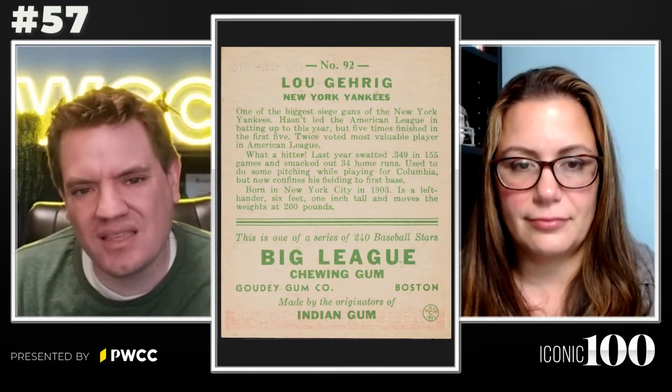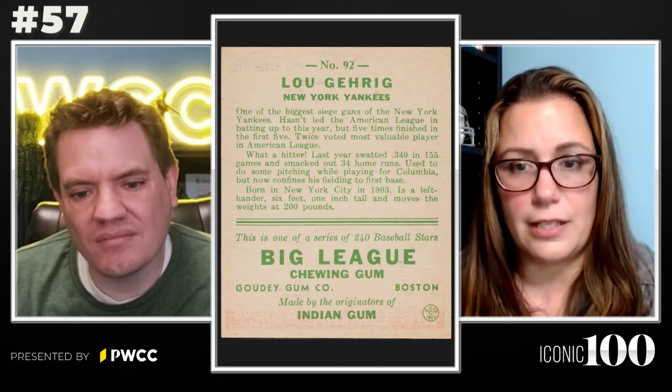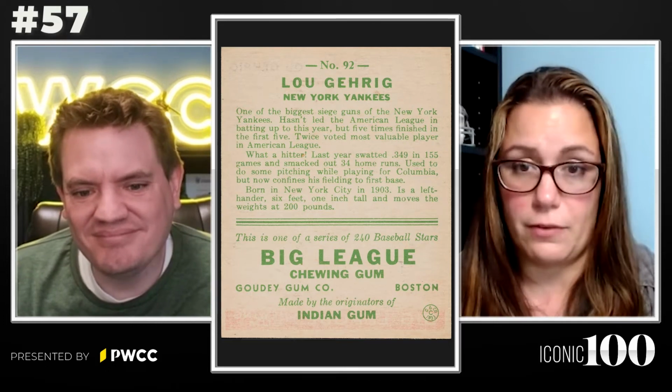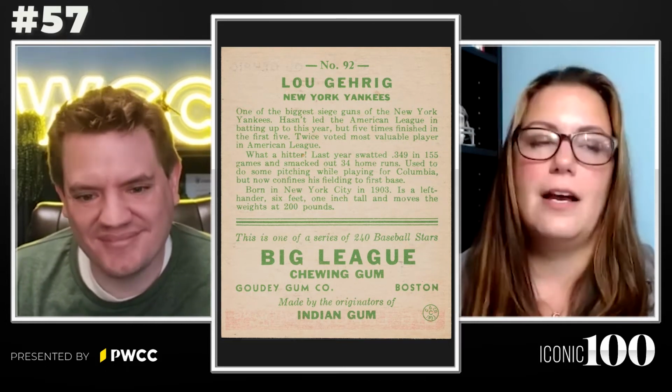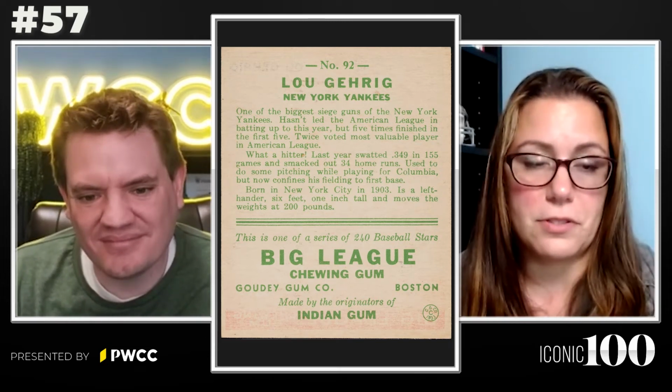So when people think about Gehrig, do you think this is the first card that they think of? I think it might be one of the only cards they think of. Obviously, the 34 set as well, because he's featured in a lot of the cards. But I think it has to be the first card you think of, because there's nothing else that compares to this card for Lou Gehrig.